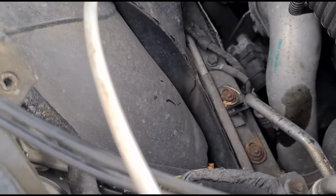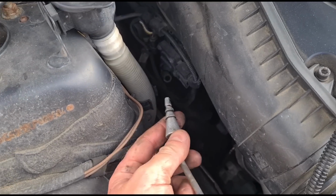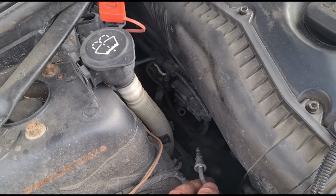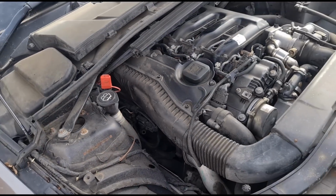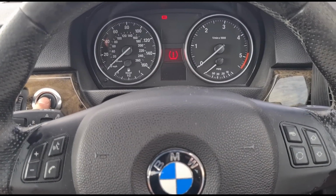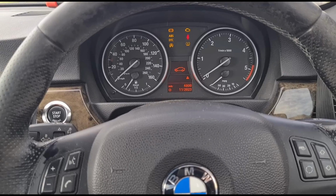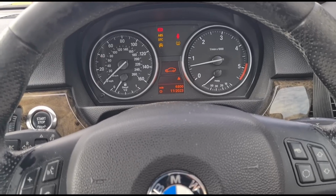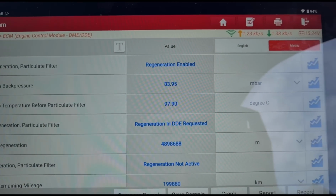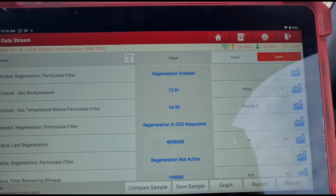Okay, so it looks like all of the fluid is now gone. It's going to be about 5 minutes from the point where I've put the fluid in to the point where I'm going to start the engine of the car. Right, so I'm back in the car. Just cycle the ignition back on and off again and get it started up. You can see there, as that fluid starts melting down the soot, the pressure will temporarily increase a little bit, but then you can see it comes right back down again.